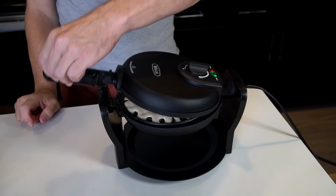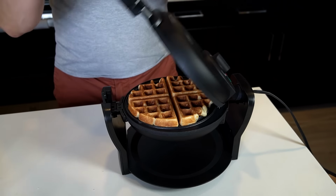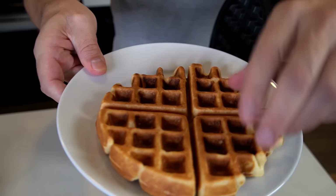We shall see about this. Turn it over 180. And now we wait. It's only 2 minutes and already said it's ready. I don't know about that. Let's see. Oh wow, this is the crispiest of all the ones I've made.